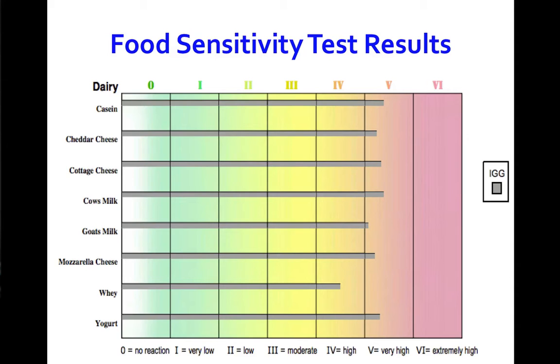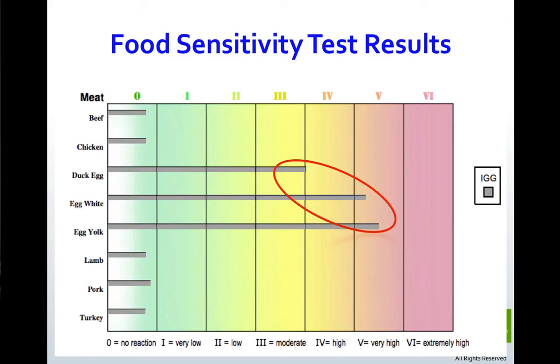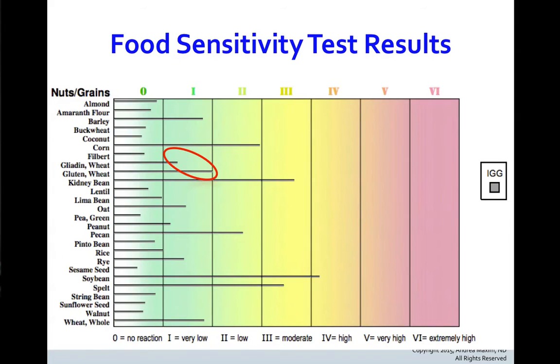As you can see here, this is someone who is incredibly reactive to all things dairy related. So for them, we would strongly encourage avoidance for 3 to 6 months and then slowly starting to reintroduce back into the diet. Here's another example of eggs, for instance, where they have a very strong sensitivity towards eggs, but other meats like beef, chicken, lamb, pork, and turkey are all fine and can be consumed as usual. And then, of course, wheat is another one. So we want to be looking at wheat, but we also want to be looking at variants of wheat. So spelt, kamut, whole wheat. And in this particular sample, we're seeing soybean to be incredibly reactive for this person.